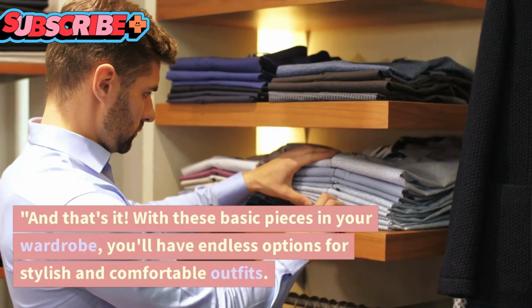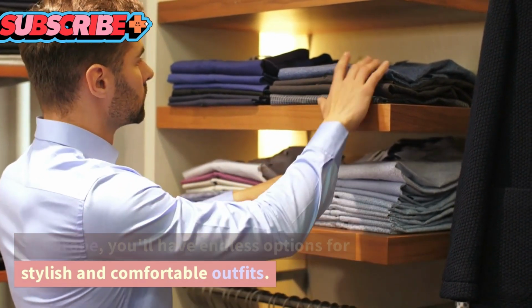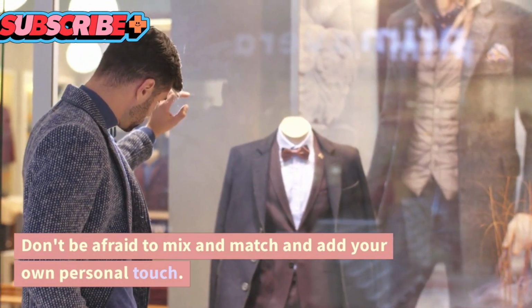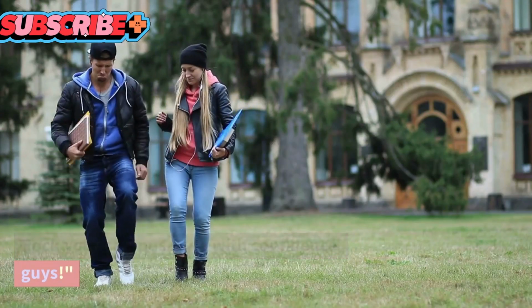And that's it. With these basic pieces in your wardrobe, you'll have endless options for stylish and comfortable outfits. Don't be afraid to mix and match and add your own personal touch. Rock your campus style with confidence, guys.